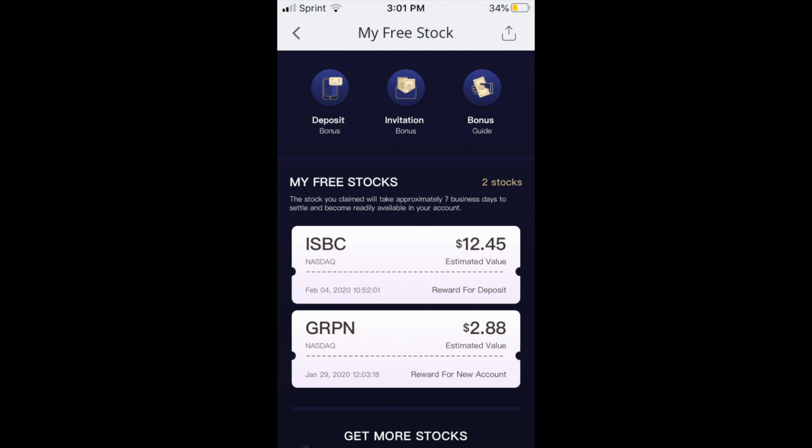Next thing I'm going to do is go over the reasons why I sold those stocks shortly after I received them. The main reason was that I ultimately didn't want my money in those 2 stocks, mainly because they were free, and those 2 companies I was just unfamiliar with. Another reason why I sold both of those stocks was that I just didn't see the point of holding those 2 stocks for the long run.